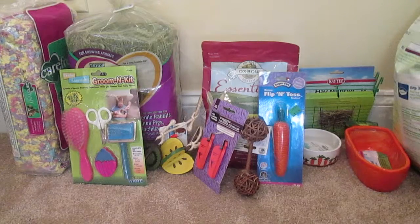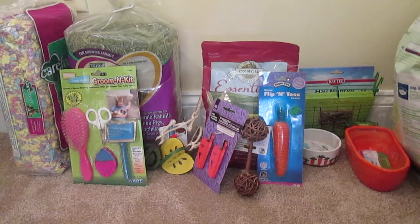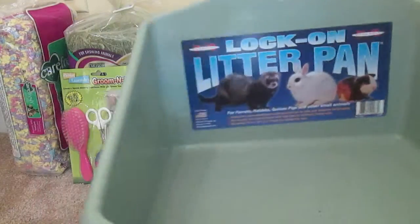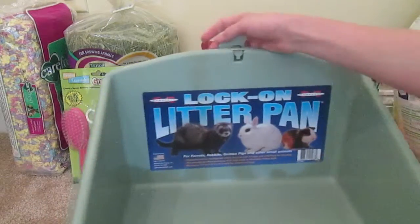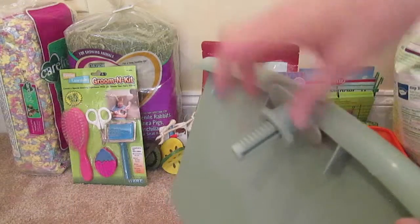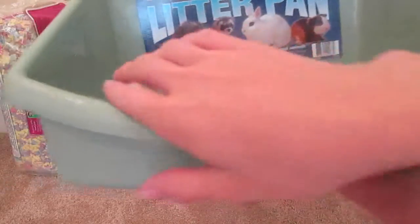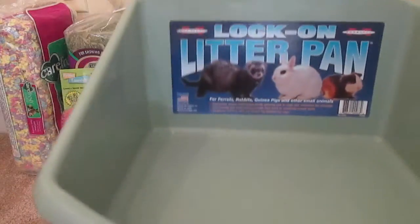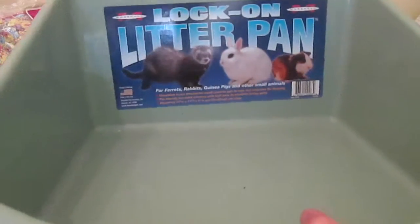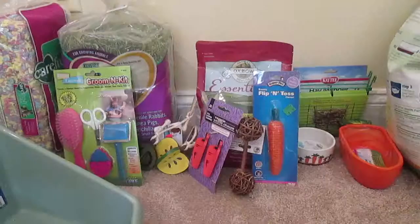Okay, so last but not least, I have the most important thing, probably not, but I have this litter box, and this is by Marshall brand, and this is just a lock-on litter box. It's really cool because it locks onto your cage. You unscrew this and screw this back on. For them, it's easier if it's a low entry, so they can hop in easier. But after she is litter trained, I'm going to get a cat litter box.